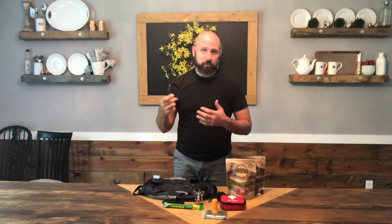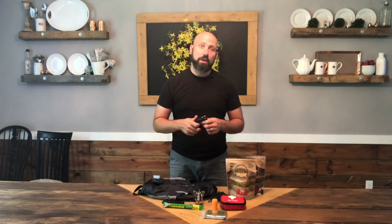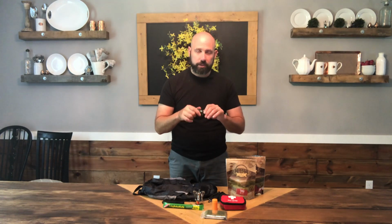I've got a whistle for being able to signal if I at some point am in a situation where the structure isn't sound or something like that and I need to signal for help or signal for rescue. Yelling, you'll lose your voice in the first few minutes. So having a super loud whistle is important, and this one really is.